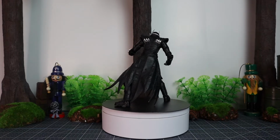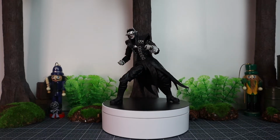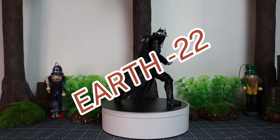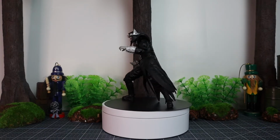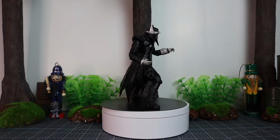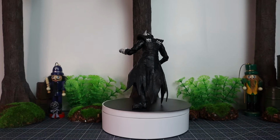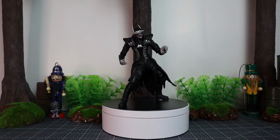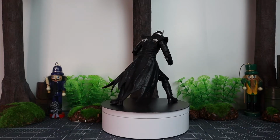Now, I haven't really dug deep into the Batman Who Laughs storyline, but from what I know, in the DC world, there are dark universes, and this particular Batman comes from Earth negative 22. In this world, and this might be a little spoiler alert, Bruce Wayne actually killed the Joker, and by doing so, he released a gas that turned Bruce Wayne into practically the Joker himself. It's pretty much a hybrid of Batman and Joker together. It's Bruce Wayne's intelligence and physical strength, combined with the Joker's psychopathy, is that even a word? Psychopathy and sadistic sense of humor.